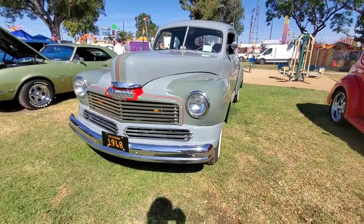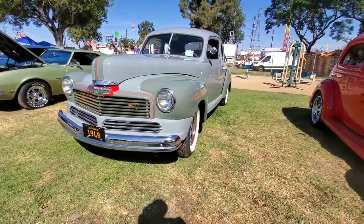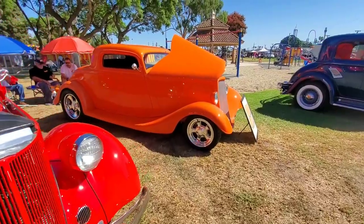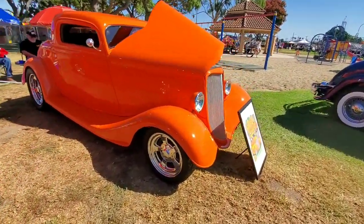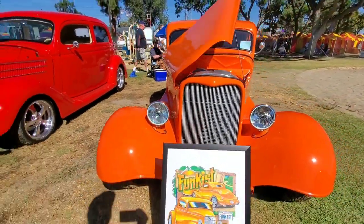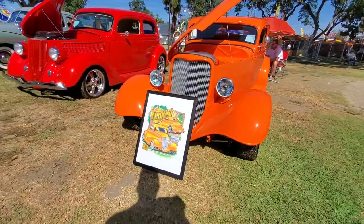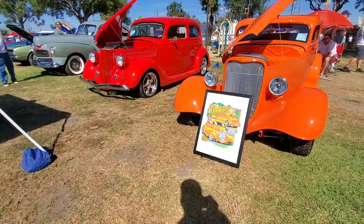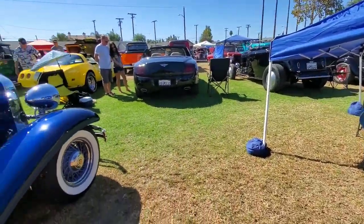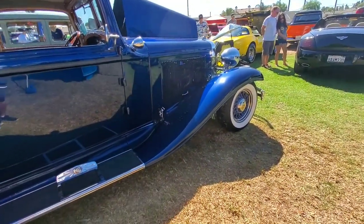That's a Mercury. Sorry, I gave it a Mopar name. Oh boy. Oh, get the comments on that. Look at that deuce. Not a deuce, but a coupe. It's a '33. That beautiful Funk Kiss '33. Yeah, that was. Oh, look at this.